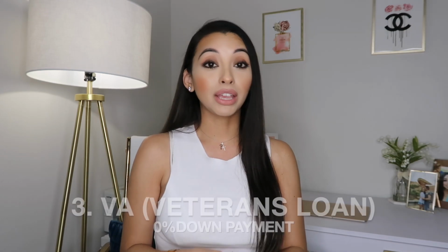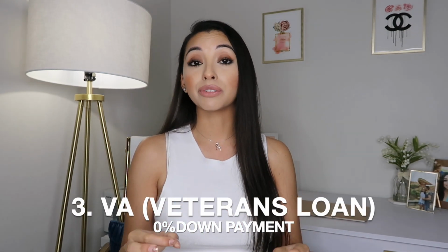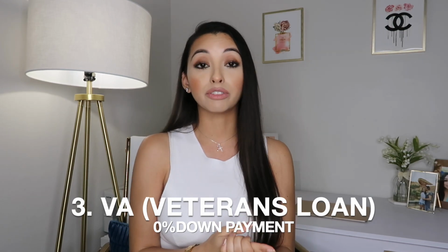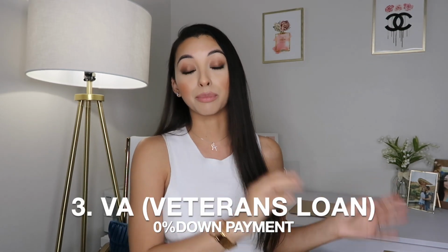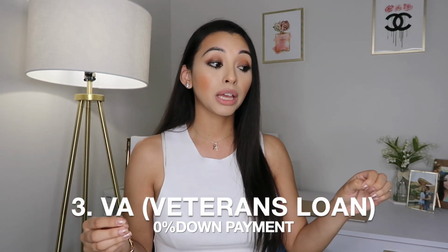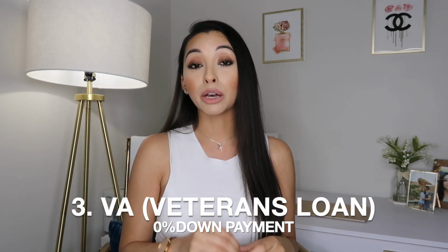Now, moving on to the third more common loan option is the VA Veterans Loan. So if you have that certificate of eligibility, definitely this is the way to go, because you do not have to pay mortgage insurance to protect the bank on top of your monthly payment the same way you do for an FHA loan. And the minimum down payment for this loan is 0%.